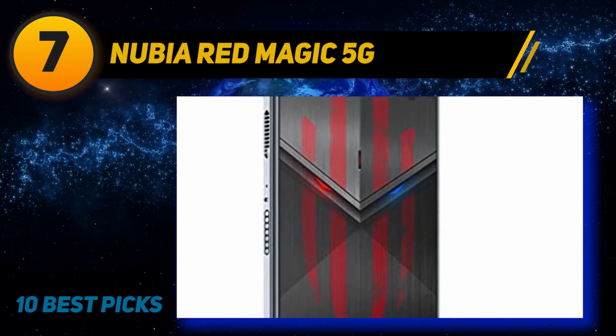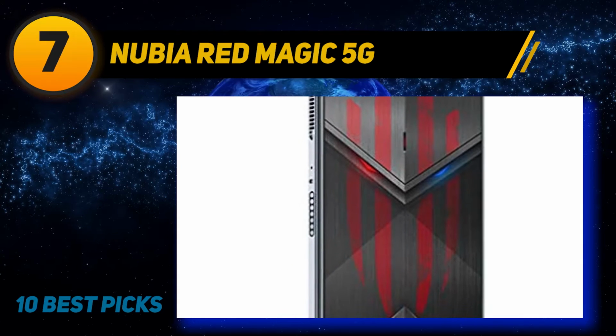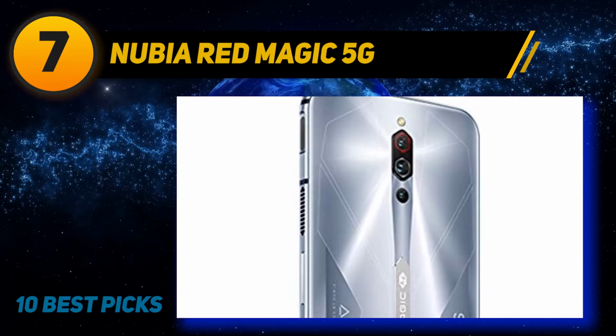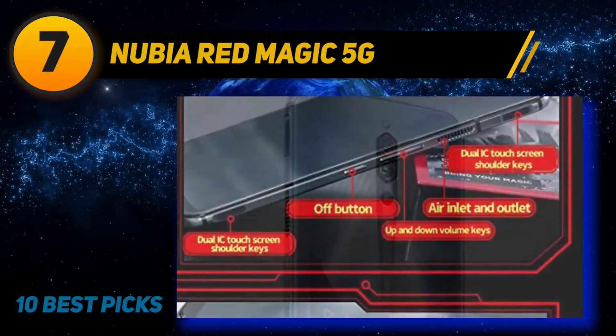Not many games support that high of a refresh rate at this moment, but that is going to change over the next year or two. The powerful processor and the improved refresh rate mean the Red Magic is fully future-proof and will last for a couple of years.